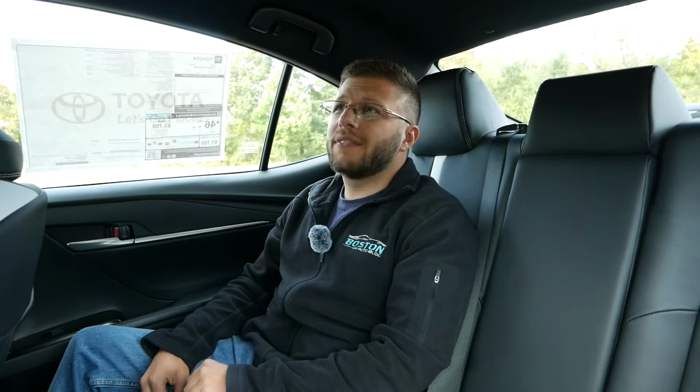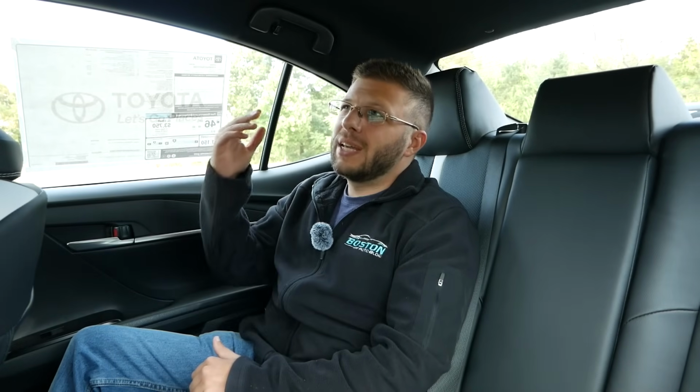Then moving on to the second row, the only key difference here would be the fact you don't get the panoramic moonroof for the SE. So you have a lot more headroom to work with. The interior does feel a bit larger than what I experienced in the XLE. So if you do have taller passengers sitting in the back at all times, you might want to go with the SE. Better yet, just like we saw with the XLE, you are going to get 38 inches of legroom back here. So everyone should be comfortable.